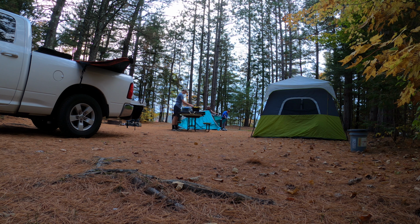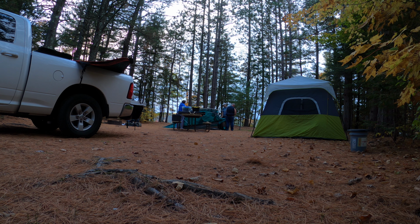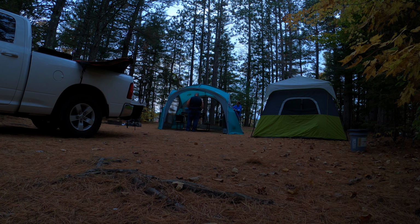Hey guys, we finally got set up at our campground. We're at the Sandy Lake Campground in the Nicolet Lake Forest. Right now it's going on 6:30 at night, so we've just got our camp set up, getting our cooking station set up, and then we're just going to relax for the night, whip up some food, and then probably chill by the fire and head to bed pretty early, and then we will get out tomorrow and take in some sights and take you around and see some things.